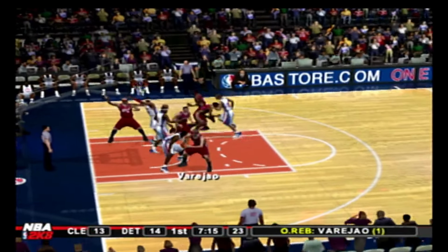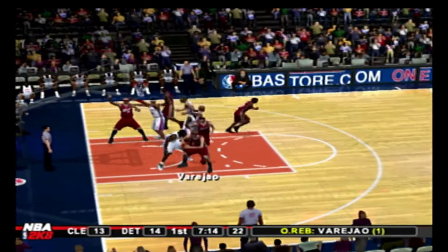Parisia grabs the rebound. The kick out to Hughes. Passes it to the right block. Dumps it to the middle. From 20 feet out, sinks it. The defense was a little slow to set it up, and they got caught napping.